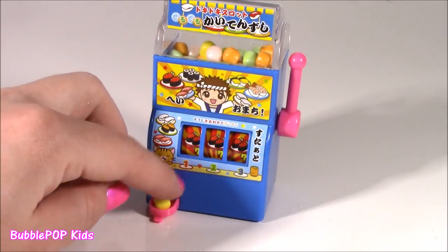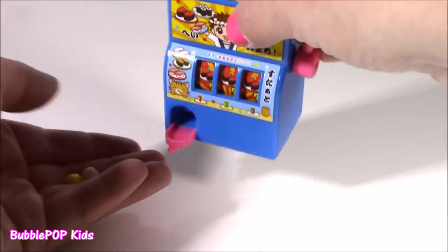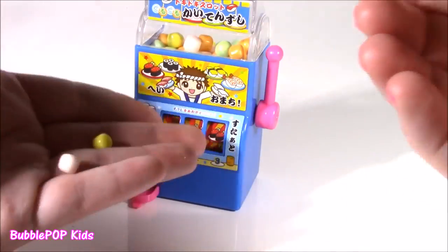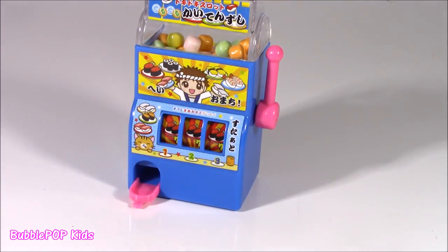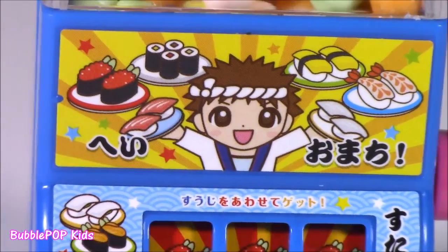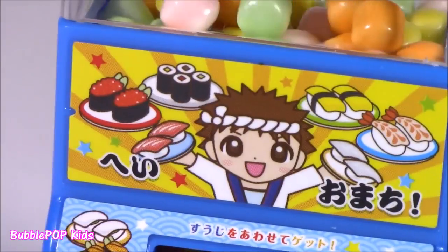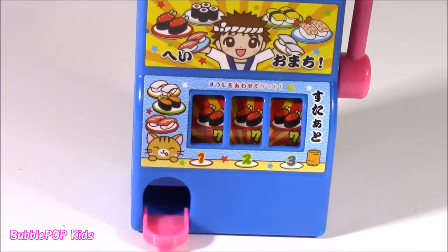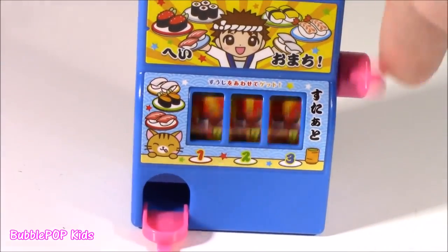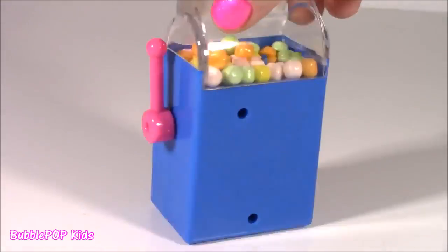I don't think they are gum because they're not chewy. They taste exactly like a pink bubble gum. They're so, so good. You like my bubblegum sushi candy? This candy rocks like bubblegum without the chew. It's amazing. There it is, the little candy machine. Oh, it's so, so good.